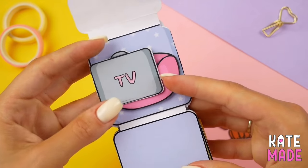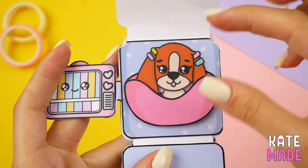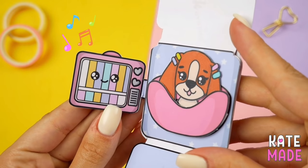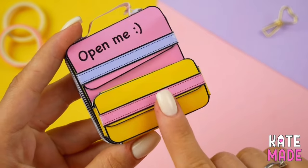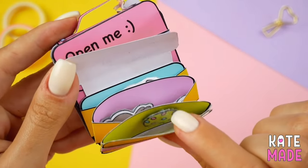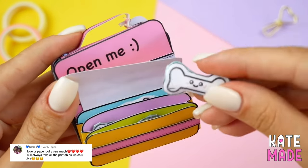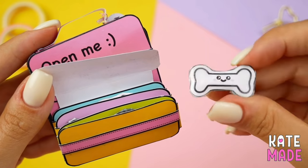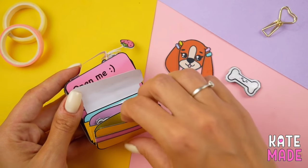And here is a lounge. At the back, we made a pocket in which we put the toys. They are very soft and cute.